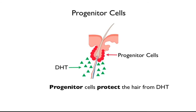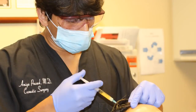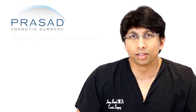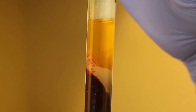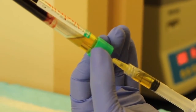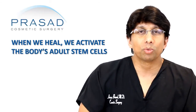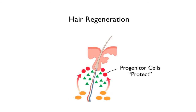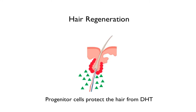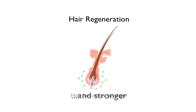So what I've been doing in my practice as a normal part of non-surgical treatment of hair loss is an injection combining a material called extracellular matrix with platelet-rich plasma. Platelet-rich plasma is drawn from your own blood, and it contains the active growth factors that are also part of the healing process. When we heal, we activate the body's adult stem cells. What we believe is the basis of our success is the restoration of progenitor cells which have stopped functioning and protecting the hair follicle from the attack of either DHT, dihydrotestosterone, or from the yet to be determined cause of female pattern hair loss.